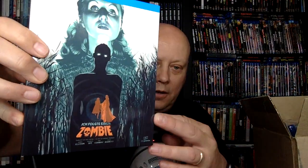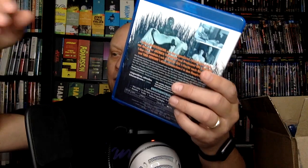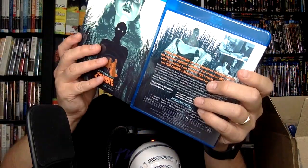I will start with this German import of the Val Lewton production of I Walked with a Zombie, directed by the great Jacques Tourneur. And this is an all-region disc. This will play on any player. Comes with a booklet. Everything's in German, unfortunately, but it has a little booklet and everything. And this nice slipcase. And it has a commentary, and I feel like there's at least one other feature on it that's kind of cool and exclusive to this disc.